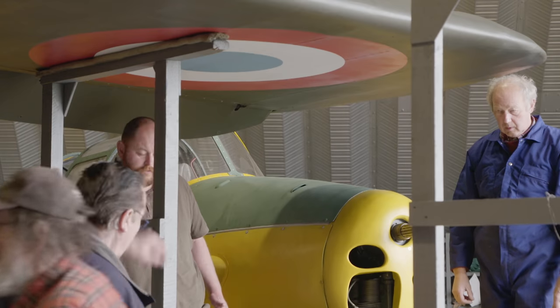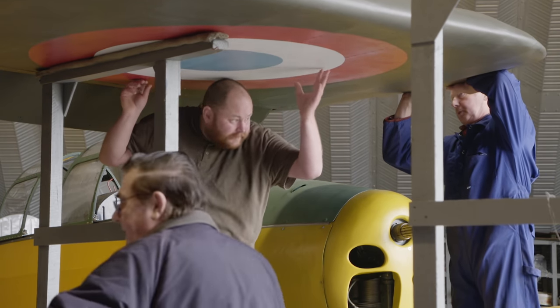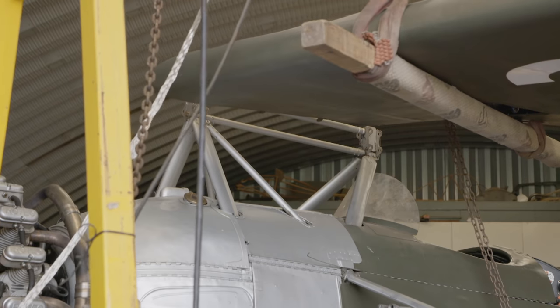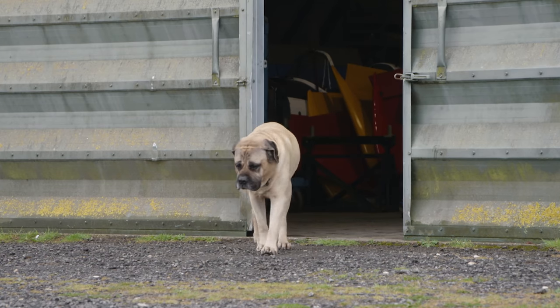Each wing must be precisely positioned. On the leading edge up. Under hangar dog Ben's watchful eye. You'll be lying underneath the aeroplane doing something, and then you'll just feel this sort of nuzzling in the side of you and a big tongue coming and giving you a lick as you're working away underneath. A bit of a gentle giant.